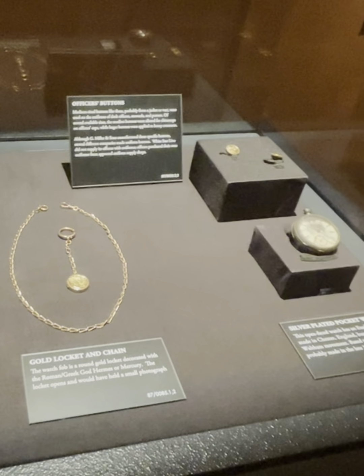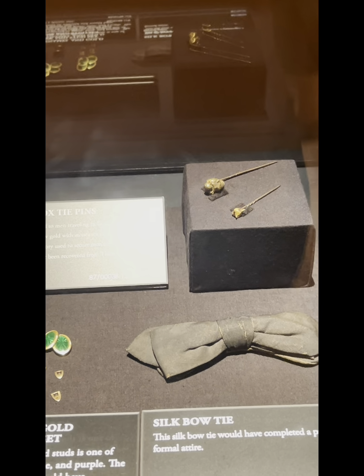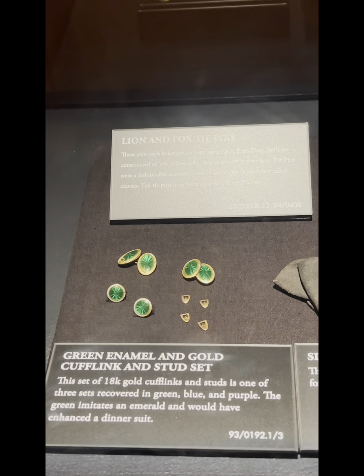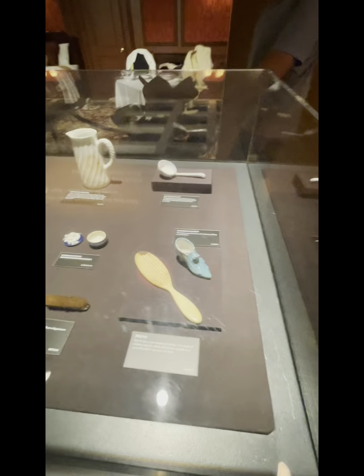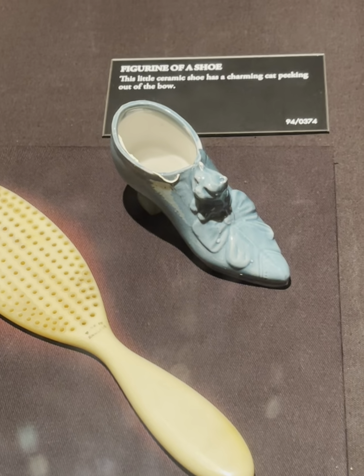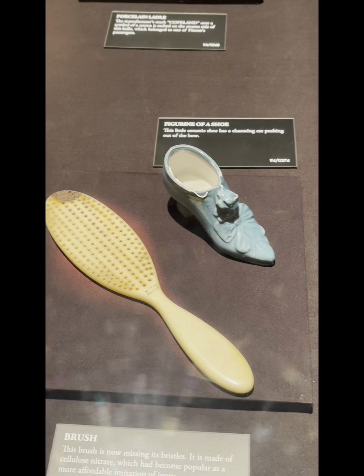Various items, gold lockets and chains, watches, jewelry, and pins recovered from the ship. This describes a little bit about the three classes and in general the class distinction at that time. And these are various personal items that have been recovered after about 100 years from the wreckage site. Ceramic little shoe with a figurine of a cat on it.